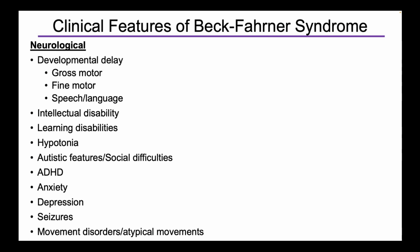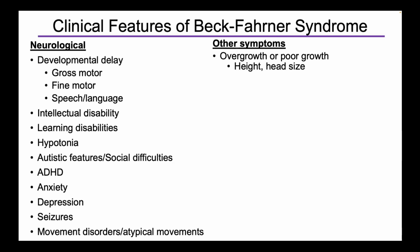But I do want to tell you about some additional symptoms that have been noted that are not neurological, but that affect other systems in the body. And these include growth differences. So individuals with Beck-Fahrner syndrome can have overgrowth or poor growth, and this can affect either the height and or the head circumference. So they can have a larger than expected head size, or can be taller in stature than expected for age, or the reverse can be true.